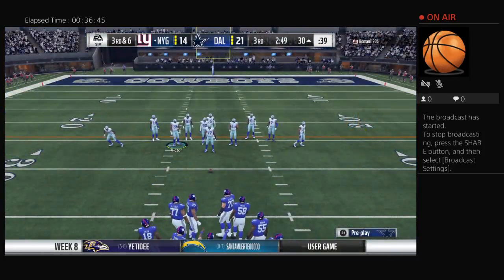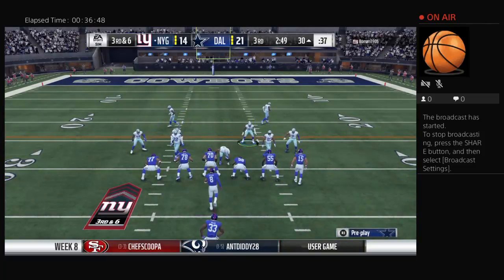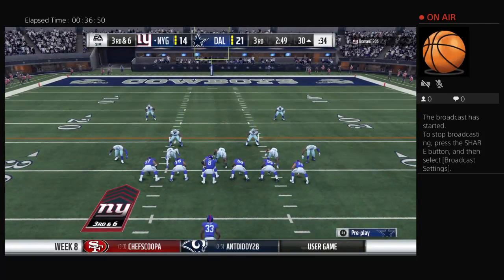The Giants on 3rd down. They've hit it 50%, 3 of 6 to this point. This will be 3rd and 6.